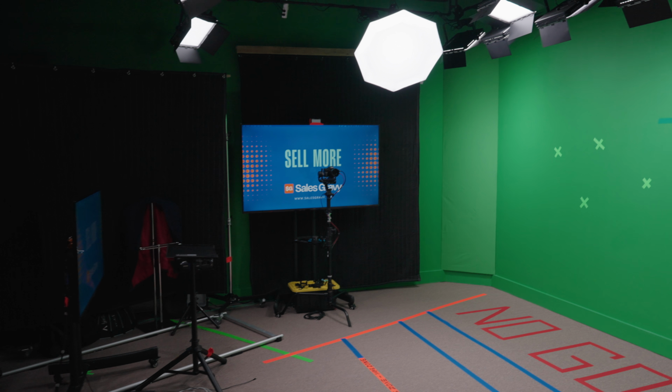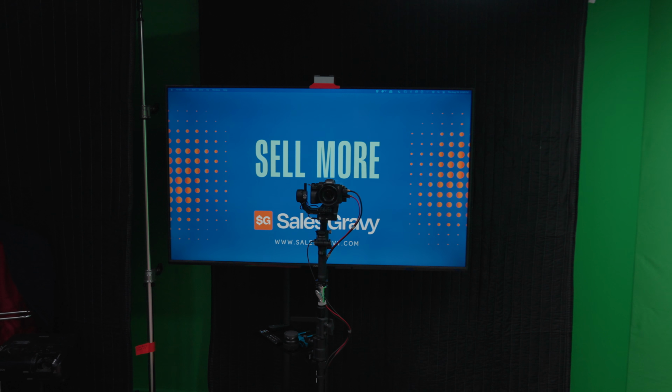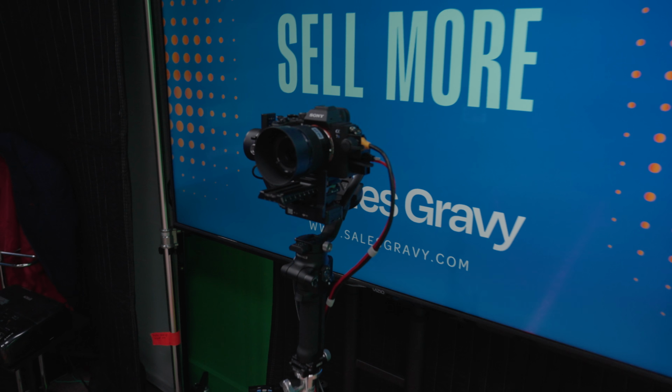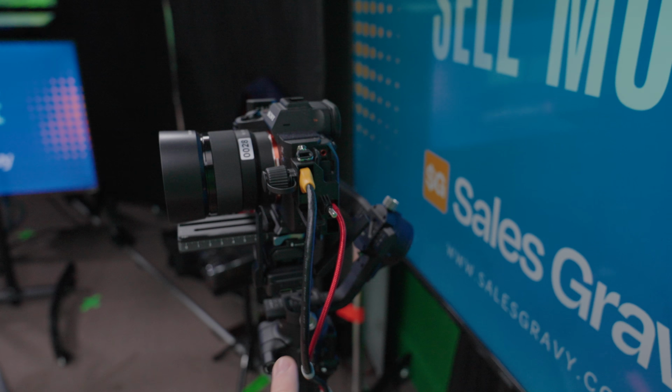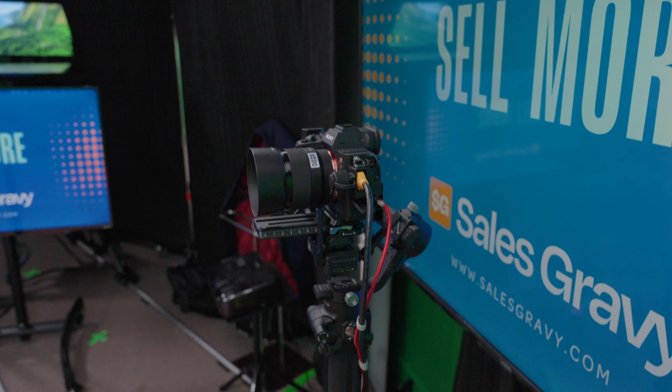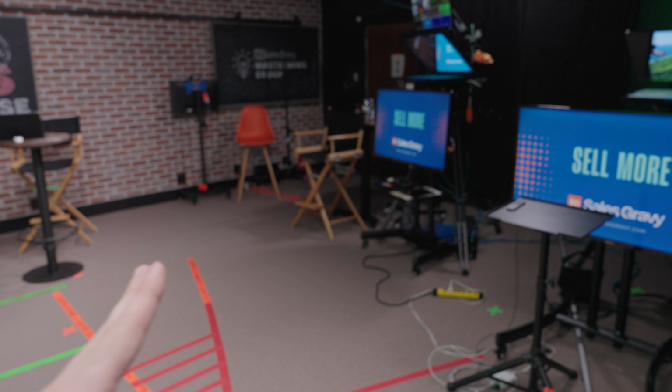We have 3 cameras in here. They're all A7S3s. They used to be FS5s, but then as soon as the A7S3s got released, I grabbed them all and just got these guys going. This one is on a gimbal because we sometimes use it for tracking, and you can just detach it, drop on the wireless HDMI, and then walk around with it.